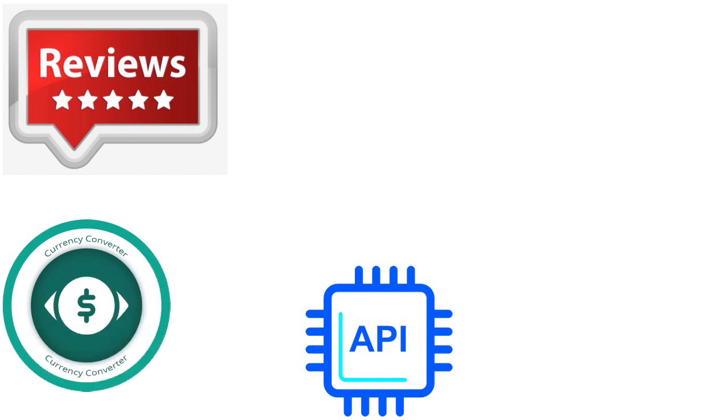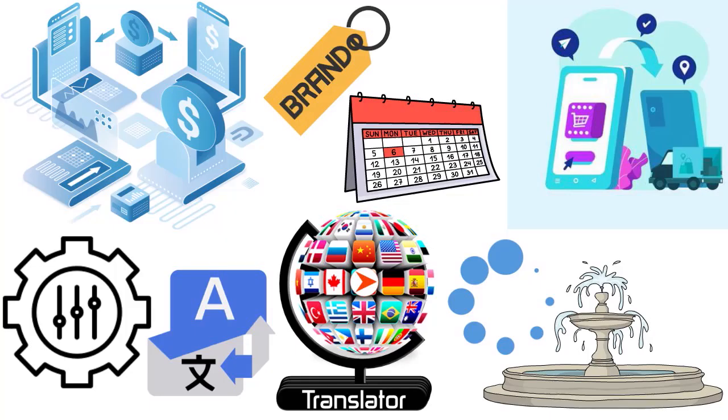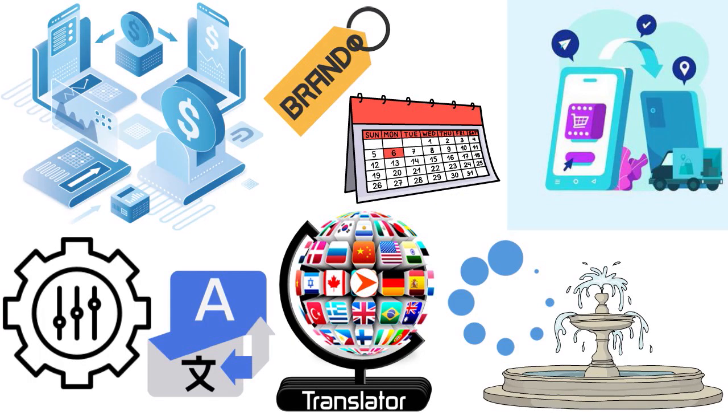You have the reviews widget. You have the language API. You have the convert currency API. And last but not the least, you also have Google Translate. Now, as we know, Google Translate has some limitations, especially if you are targeting a specific niche in your online commerce, in your online business. It's better to stay away from Google Translate. Google Translate is good for everyday translation, but not when you want to target a specific audience globally or locally, right? I mean, global. It has to be global, because if we're speaking about translation, we are speaking by default about a global audience, or at least a transnational audience.